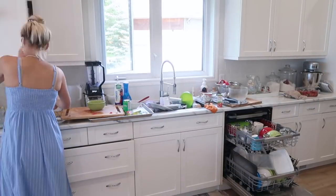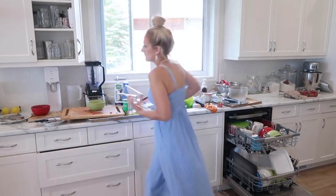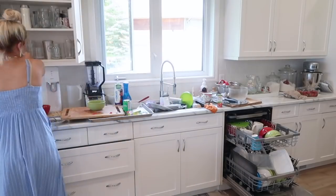All right, now let's tackle all of these dishes. I'm gonna get started with unloading the dishwasher, and then I have a sink full of dishes I need to clean, as you can see.